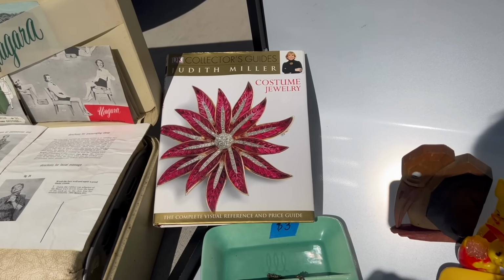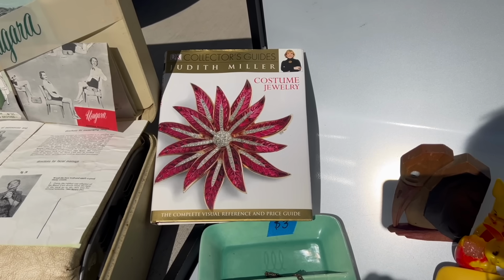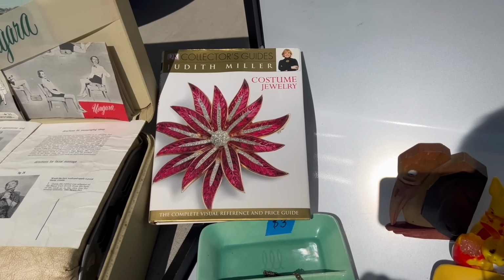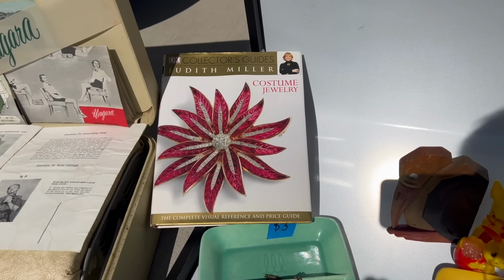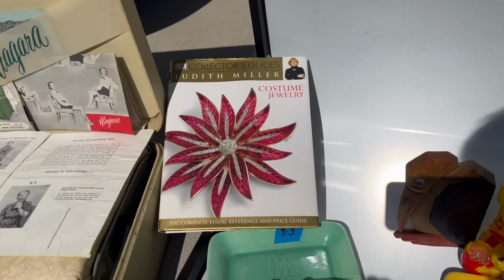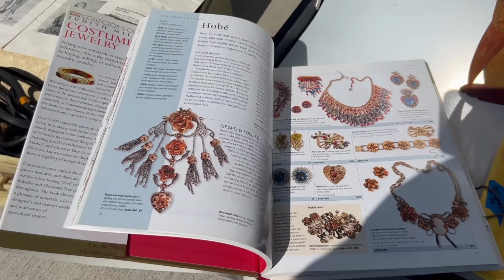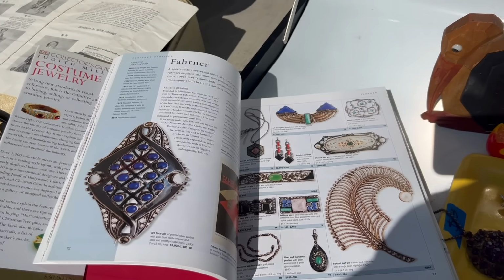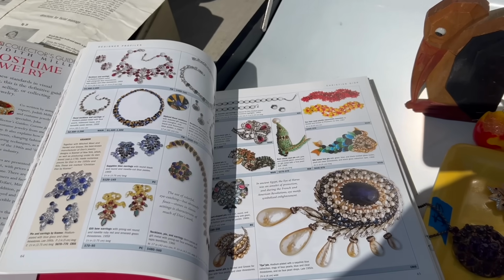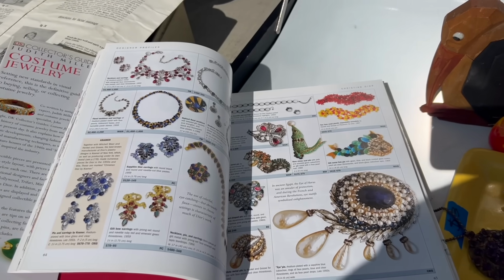In honor of costume jewelry, I went ahead and bought this for $5. It's the Judith Miller's Collector Guide series, and this is the costume jewelry. I met Judith Miller when she was here in Seattle promoting one of her collector's reference books, and I have to say they're really well studied and really good. There's a lot of great information in here. And she shows the good stuff like Hobé, companies like Farner, who we don't all know, but we should, and brands like Christian Dior. So this is a really good reference, and I can't wait to look through it and share it with all of you.